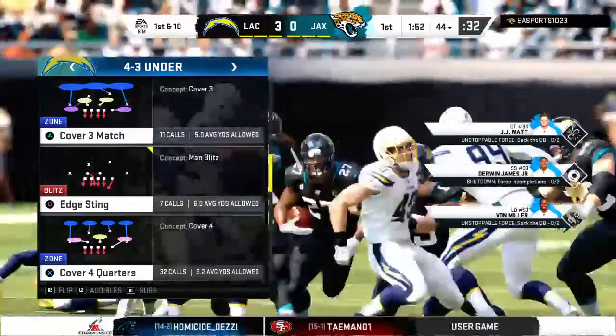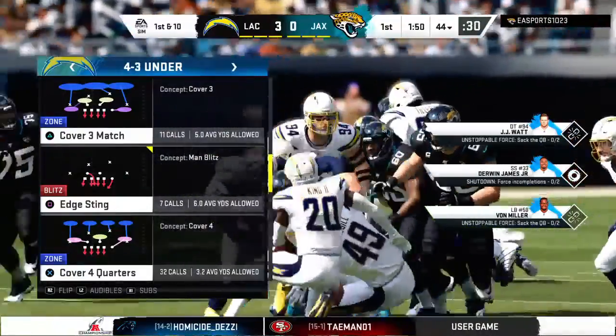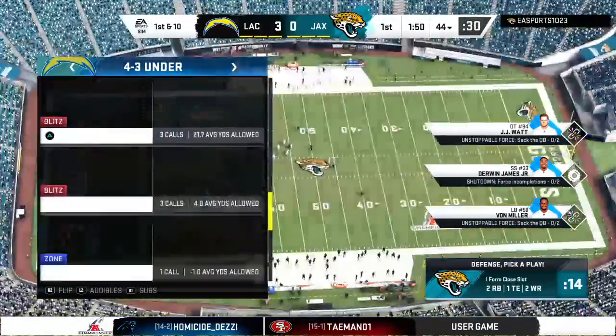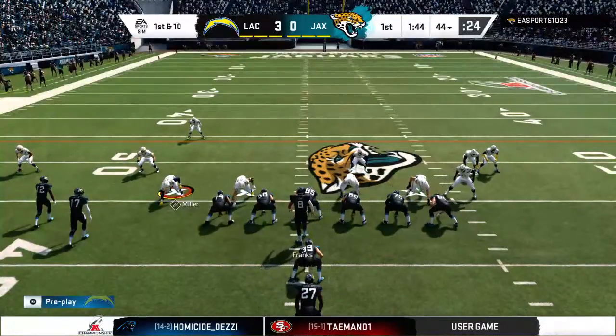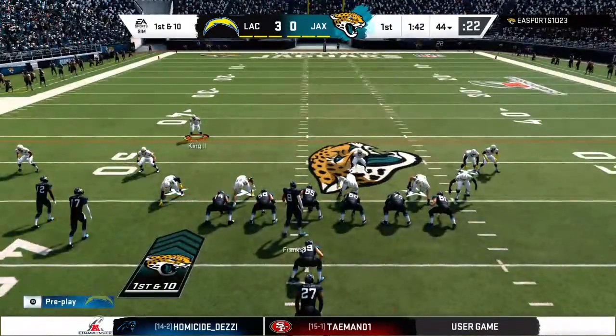Another first down. So far on this drive, let me do this little bit of math here. 4 plays, 3 first downs. That's a pretty good recipe for success. So a good run by Fournette. Now another 1st and 10.